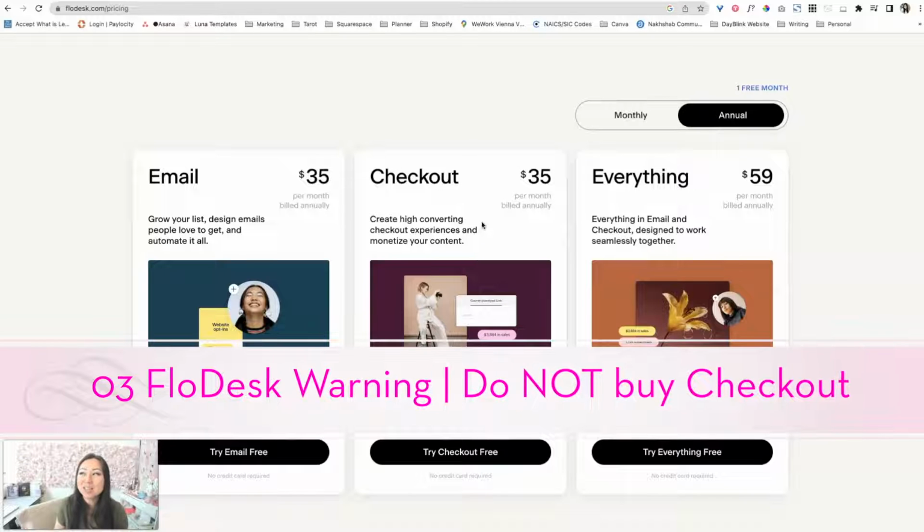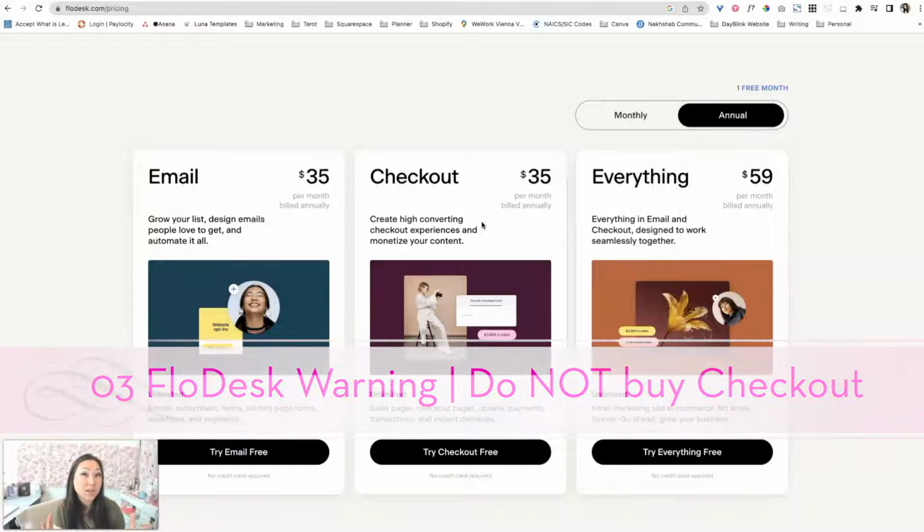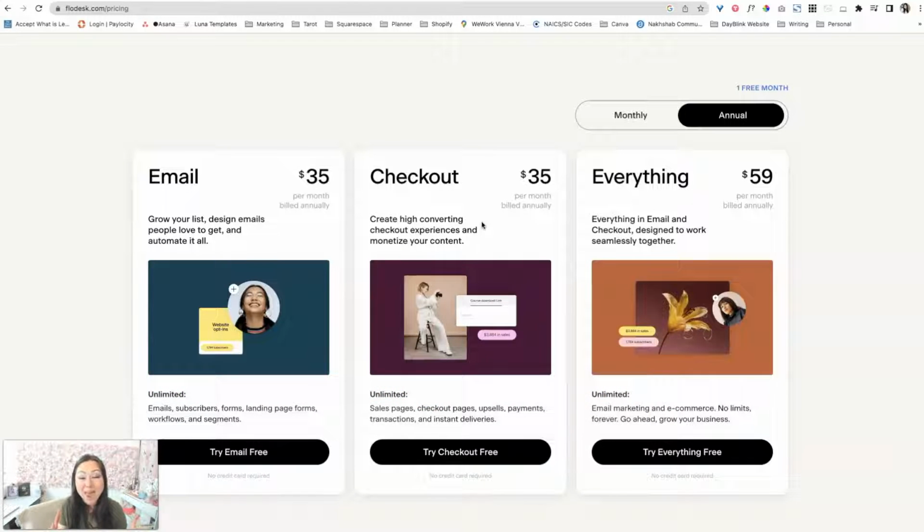It's like this silly service I saw before called, I think it was Boom Boom or something, where they said you could watch videos inside your email. You cannot watch video inside your email. It will always take you to a landing page. It is a link. So anyways, don't waste your money on the Checkout or the Everything. You have to buy, I know what you're thinking, does Checkout include Email? No, you have to buy them separately. That's why they're saying buy Everything.